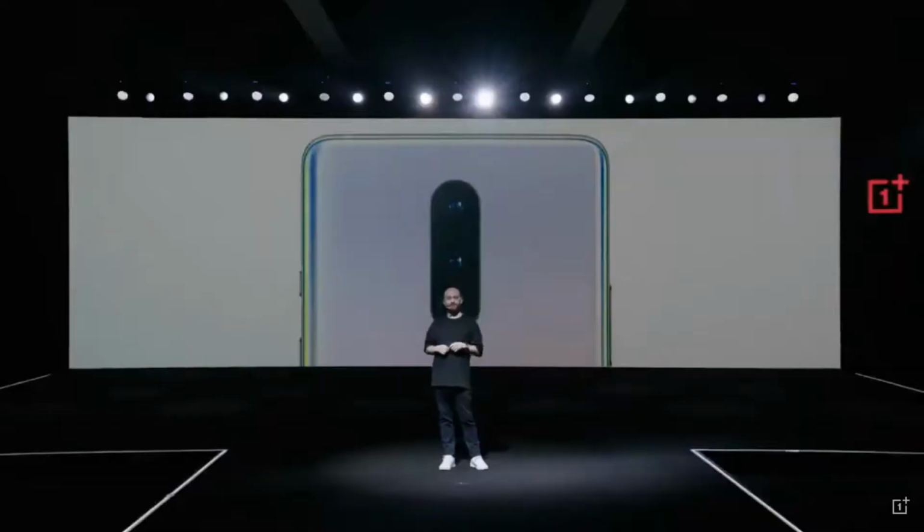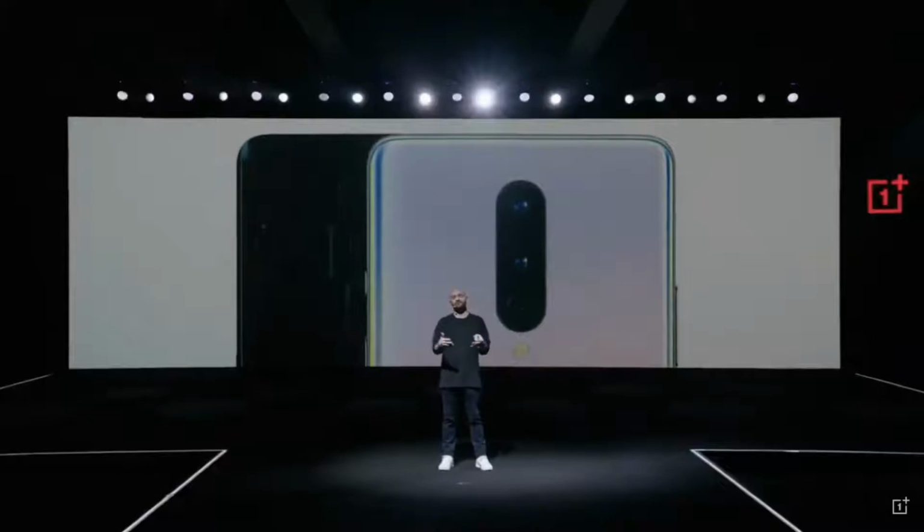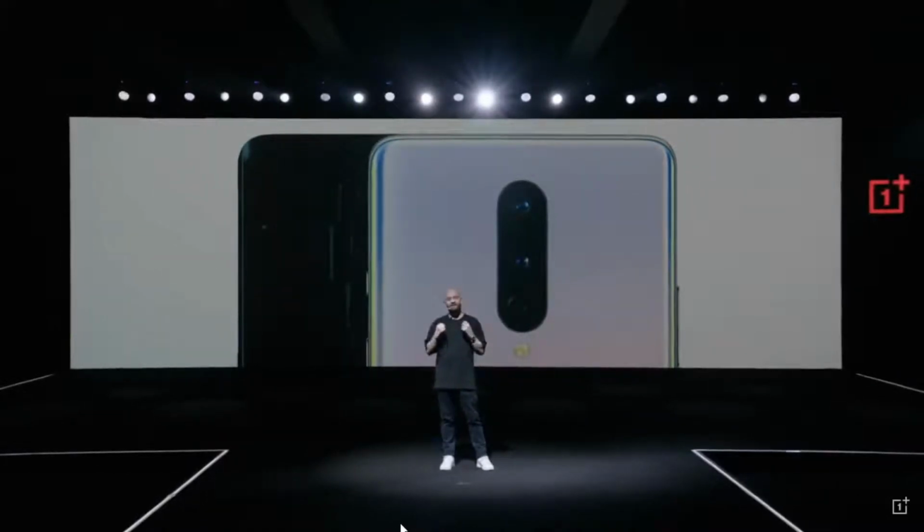So now let's move on to the rest of the hardware. In true OnePlus fashion, the OnePlus 8 is equipped with top-of-the-line specs. But not just for the sake of having great specs. Again, any manufacturer can throw similar components into a smartphone. But we make sure we can get the most out of those specs and perform better than the competition. With the OnePlus 8 series, we're leading with speed.